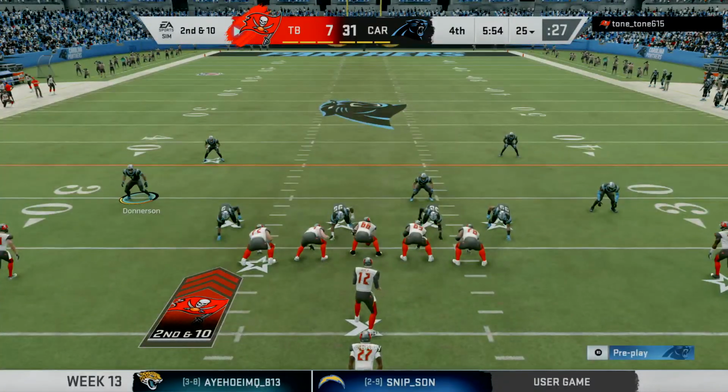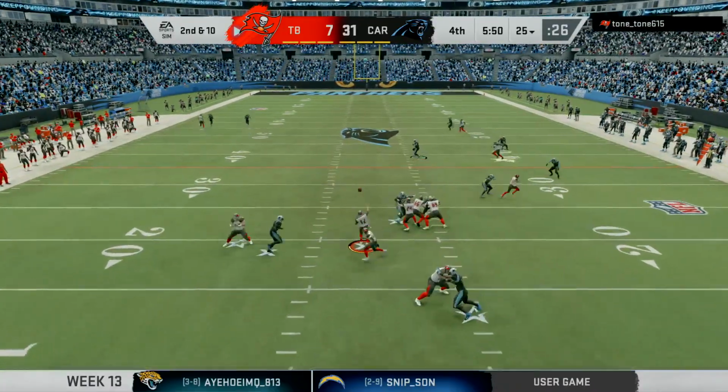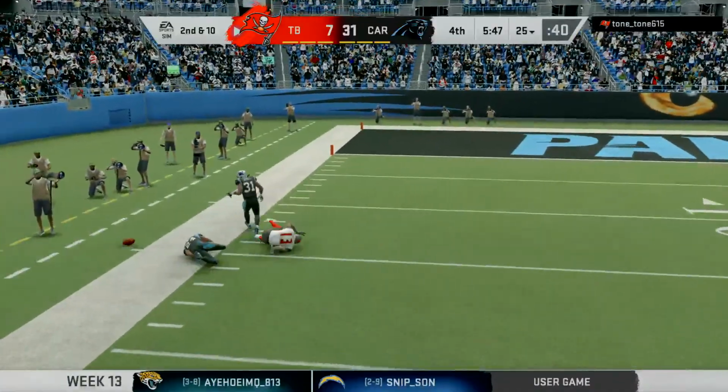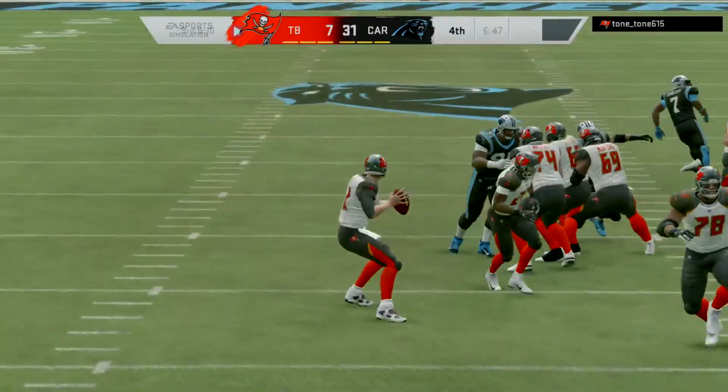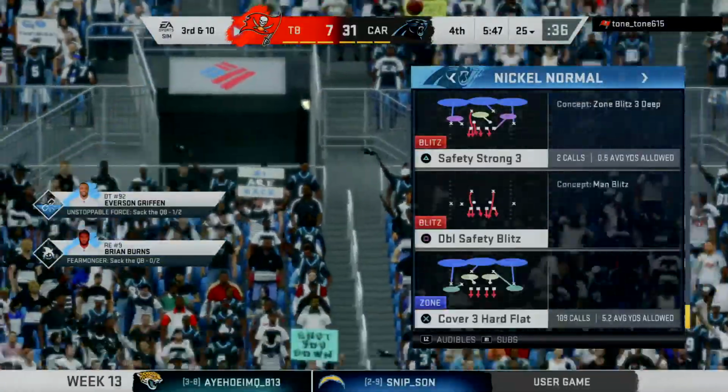Brady's incompletion on 1st down leads to a 2nd and 10. Here's Brady to throw. He's going to air one out. And this is going to wind up incomplete. The coverage there too strong on the deep ball, and now they face a 3rd down.